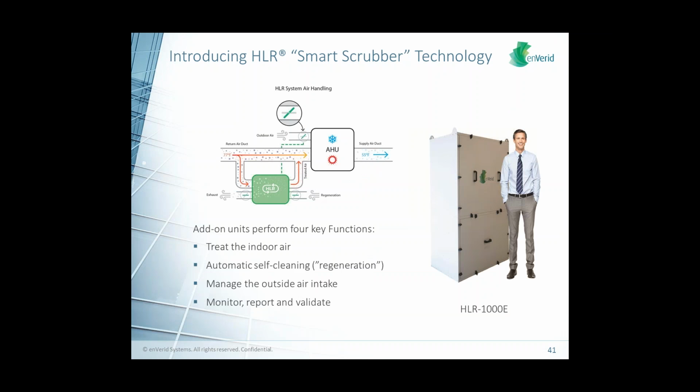So we call it HLR, which stands for HVAC load reduction. It's essentially a network of smart indoor air scrubbers that we can install in the building. It can be installed as a retrofit. You have a picture of one of those units here on the slide. But let me focus a little bit on the cartoon here on the left side and explain how this works. The unit essentially does not get in line with the main airflow, but you put it side by side next to your HVAC air handlers, or in fact you can put it in the return air plenum.